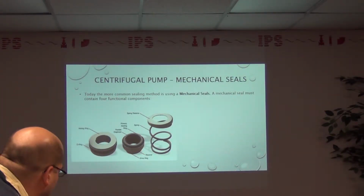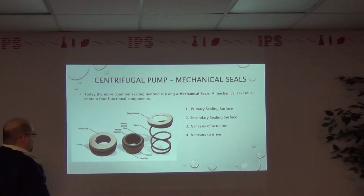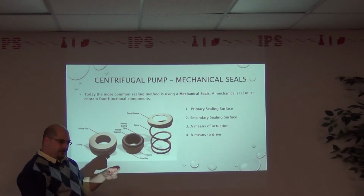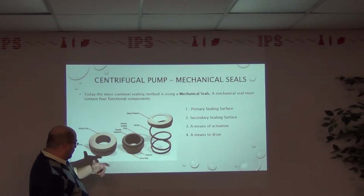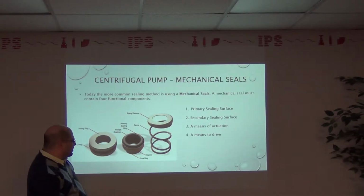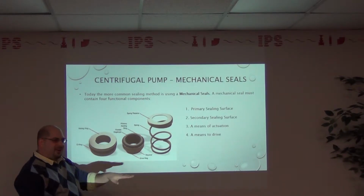Then we get to what's more common today, your mechanical seal. Mechanical seals have 4 primary functions. The first is your primary sealing surface. Then it's your secondary sealing surface, a means of occlusion, and a means to drive. If you see here, this is your primary sealing surface. This is the drive ring that fixes itself onto your motor shaft. And then this right here in between is a whole piece of, in this case, probably silicon carbide or carbon, but your front area here is highly polished, known as a lapping process.